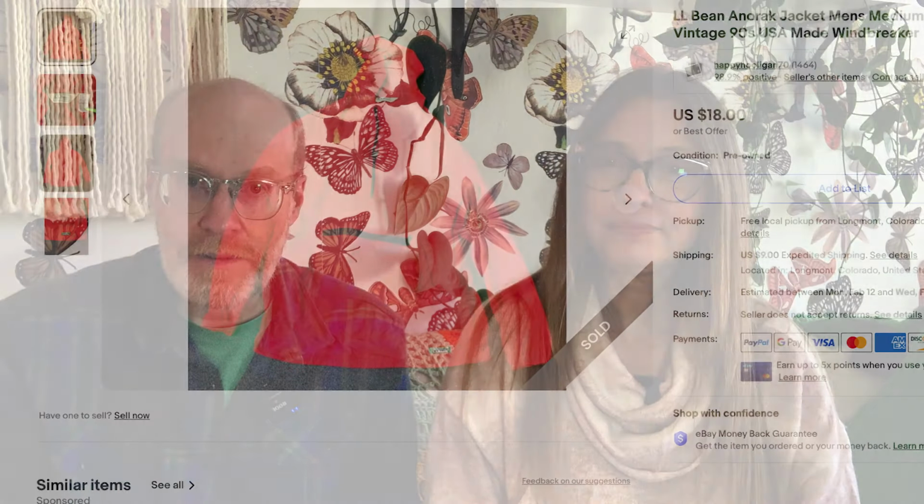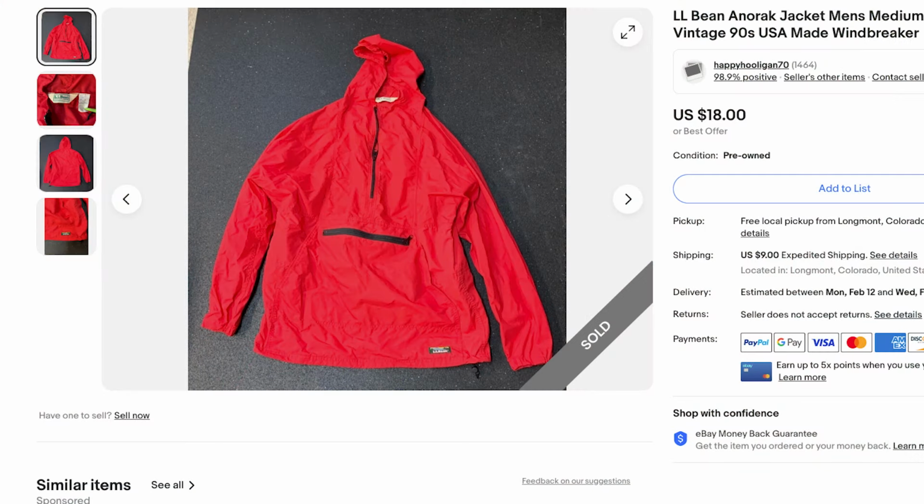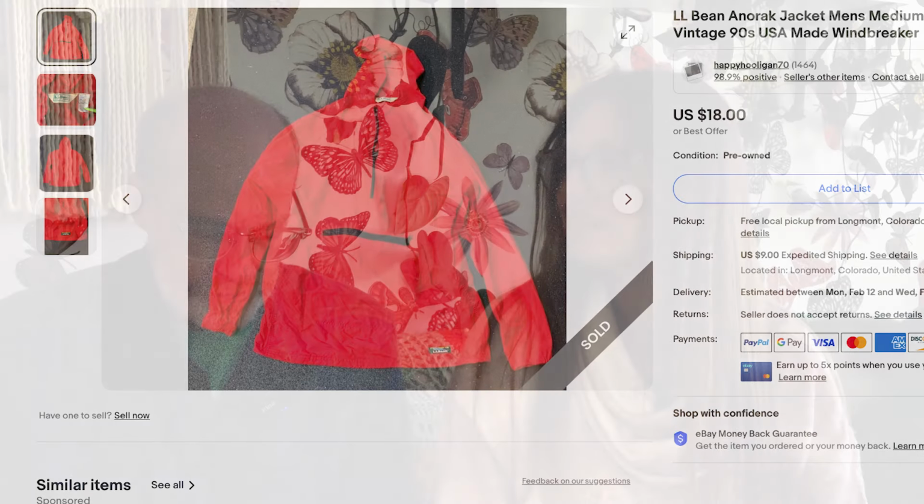I did sell, and I don't think you've seen this, an old L.L. Bean Anorak, which is like a windbreaker from the 80s. I used to have one. Oh, that's the one you tried to give to me. Yeah. Sold for 18.